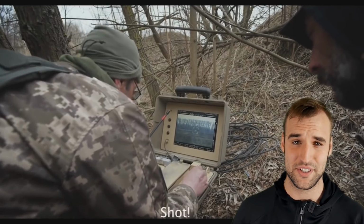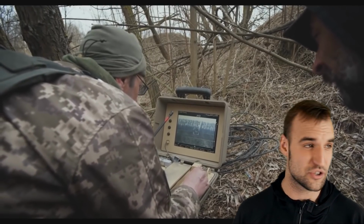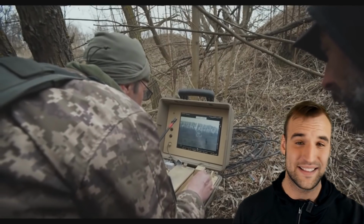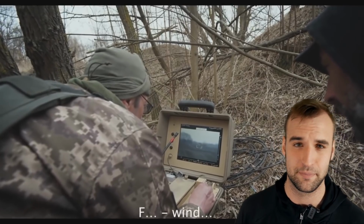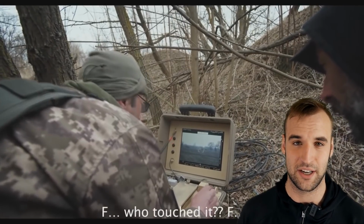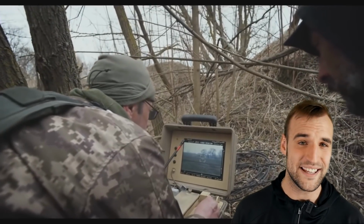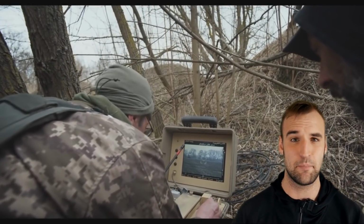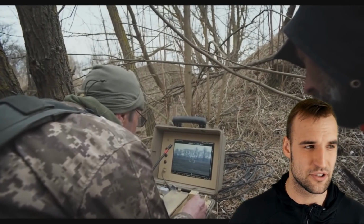Here you can see the weakness of the Stugna system. You have to laser guide it. If there is wind or any other vibrations or disturbances that vibrate the laser or set it off target, the missile will go haywire, it's gone. And in this case they actually have to shoot a second missile, possibly giving away their position. Also, there cannot be any obstacles in between the laser and the target. It has to be an empty field, empty ground. You cannot use this weapon in a dense forest.